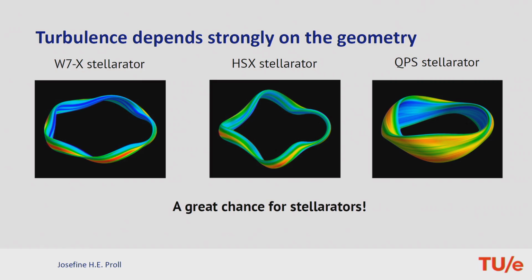And the reason why we might want to do that is that the simulations that we have already done have shown that the turbulence does look very different in the different shapes, right? And here we're just seeing the fluctuation level, so really how turbulent things are. Where it's red, this is where the turbulence is really strong. This is in Wendelstein 7-X, and these are two other stellarators here.